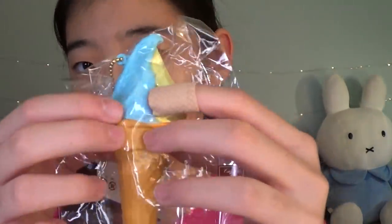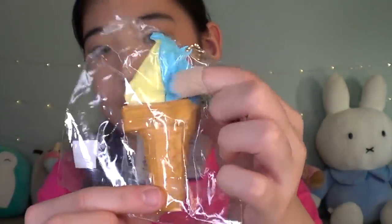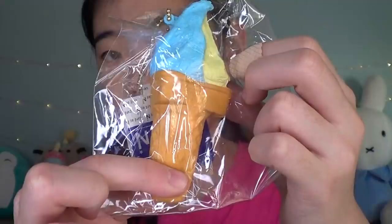And it smells like chocolatey chemicals. I'm not sure why. And it's like a blueberry, maybe it's blue raspberry, or I'm not sure exactly what flavor it is, but it's like a blue and a yellow mix. So maybe a blueberry and lemon, or blueberry and blue raspberry and lemon. I'm not exactly sure, but wow. Oh my gosh!